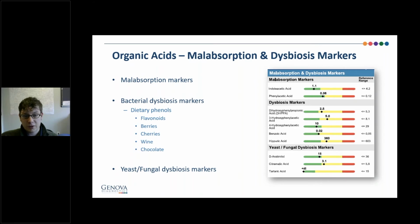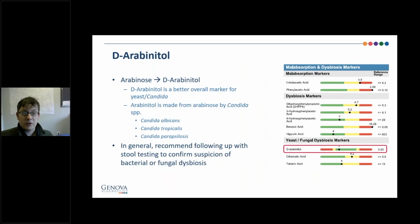But in general, if I start to see trends of higher amounts of these dysbiosis markers, it's suggestive to me that where there's smoke, there's fire. If you see a lot of bacterial products, then it's suspicious for a potential dysbiosis or maybe even a bacterial overgrowth.